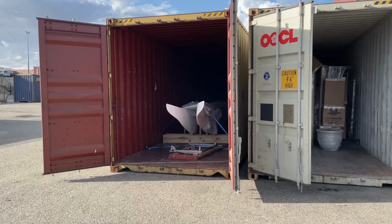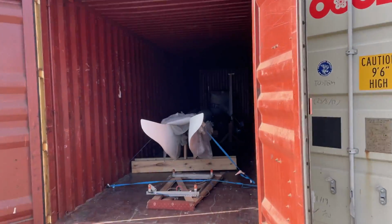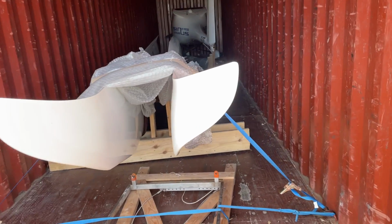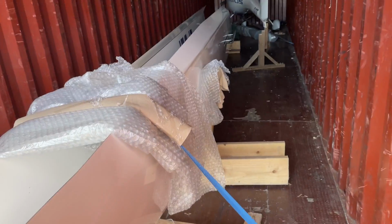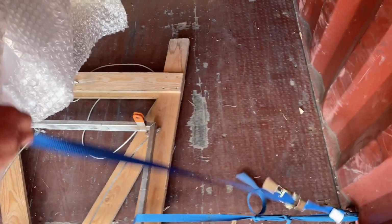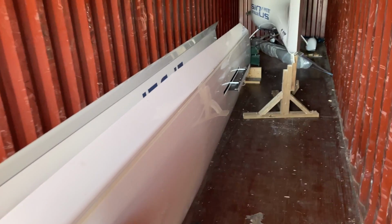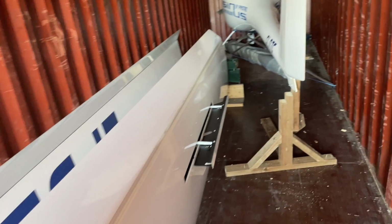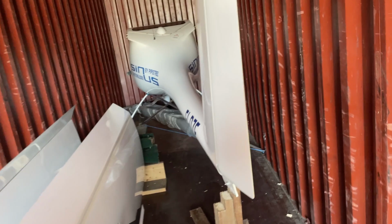I am actually quite nervous about this. If they haven't done a good job tying it down, I couldn't get there to supervise it. The aircraft could be completely wrecked. But what I can see from here, it looks quite good. It's a little bit loose, but everything is looking good actually. Looking very good.